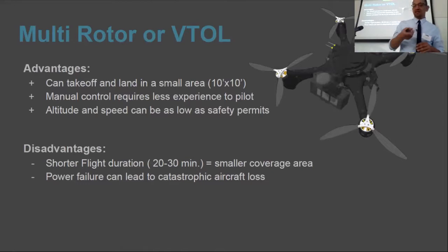As I mentioned, the disadvantage being that it will only fly typically from 20 to 30 minutes, and this is on the long scale if you're deploying any type of sizable payload. Oftentimes it'll be more like around 10 to 12 minutes. Power failures can lead to catastrophic loss of the vehicle if it's at any given altitude. But again, that is why you would have insurance for covering that type of thing.